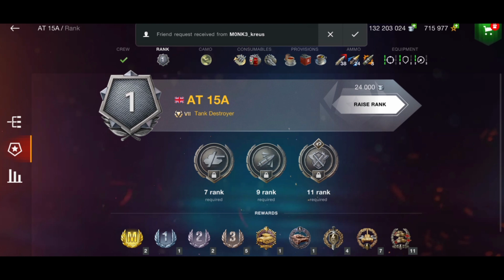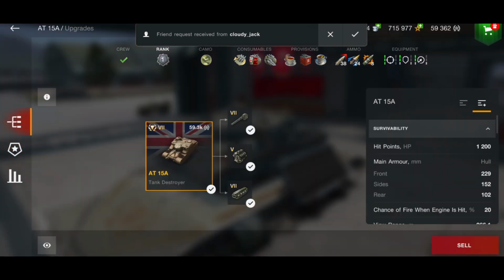So what kind of DPM are we looking at? Now of course in tier 6 we were getting upwards of just near 3,000. So are we going to go higher or is it going to be lower? The AT-15A has a tremendous amount of DPM. It's a very difficult tank to play because it's a little bit boring. The armor profile is okay when you come up against tier 6s. If you can angle correctly, you can actually get a few bounces. I do prefer the AT-15A in tier 7 over the AT-15 in tier 8.